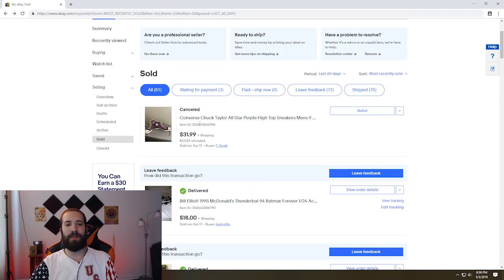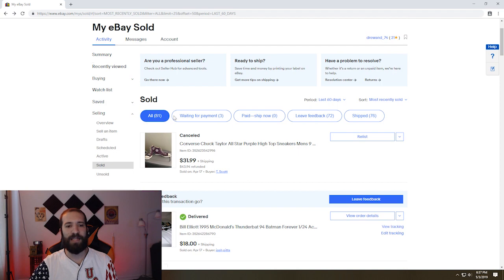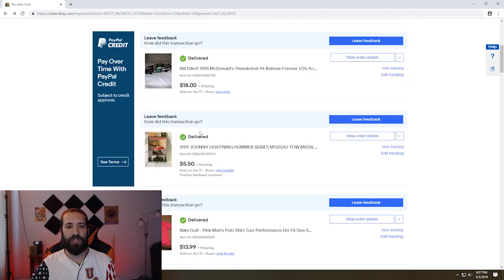This was just a mistake: a girl bought my Converse shoes. I bought these at Goodwill for like $12. She offered me the full list price for them, $31.99, I think, which is what I had them listed for, $34.99. But she noticed that they were the wrong size because she thought that it was men's. The men's and women's sizes kind of messed her up. So I returned her money, no questions asked, and she apologized. So we'll move on to the next page.